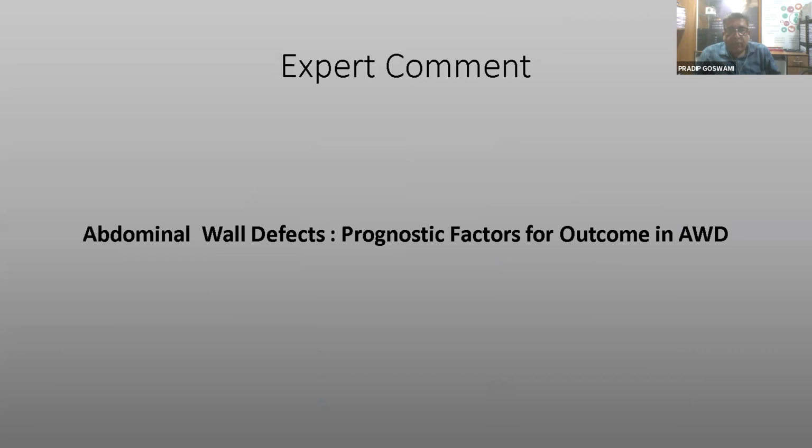Now, the final question to the expert, Dr. Khurana. So we know all these complex defects do carry bad prognosis. We need to investigate them to reduce the chances of recurrence in future. So for the correctable abnormalities, what is your view? How will you counsel the patient about the prognostic factors?